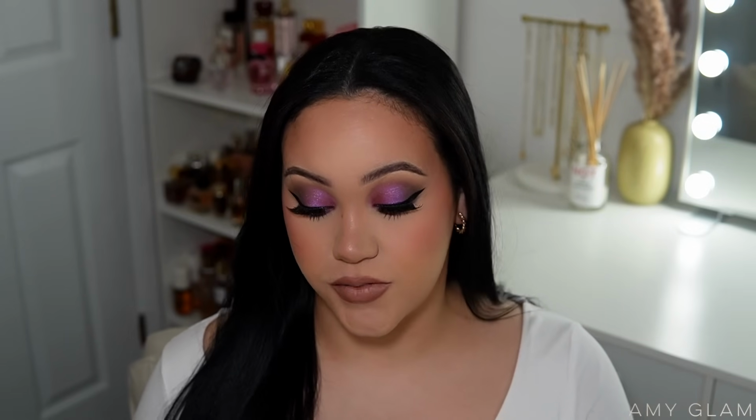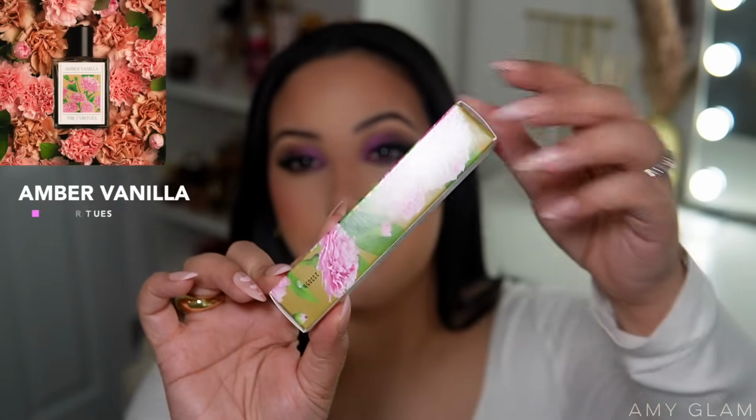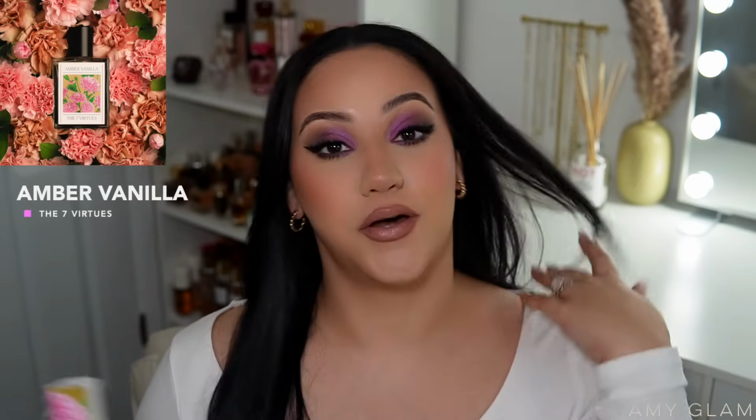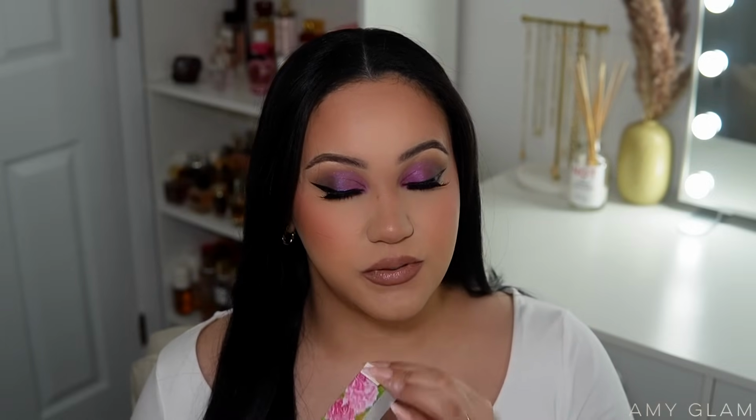And then next up, we have another vanilla. This third fragrance is from the 7 Virtues. This is their latest release, and this is Amber Vanilla. And the packaging for it is so beautiful. I definitely want a full-size bottle of this as well, but I'm going to be patient and make sure that I'm using this before I purchase a full size.